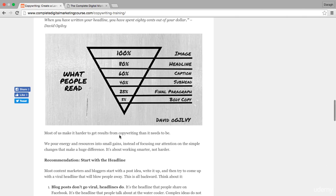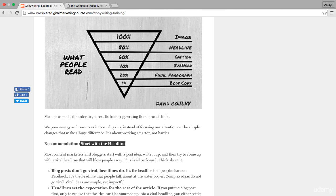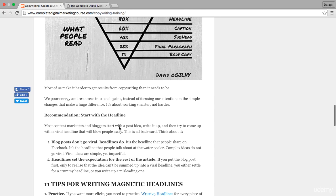They're so important that I recommend you really start with the headline, because the blog posts don't go viral, it's the headlines that do. If you can sum up an idea simply in a headline, then the rest of the post will really follow suit, and it can set the format for the rest of your posts as well.